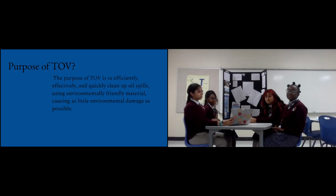The purpose of TOV is to efficiently, effectively, and quickly clean up oil spills using environmentally friendly material, causing as little environmental damage as possible.